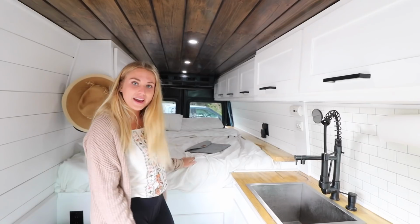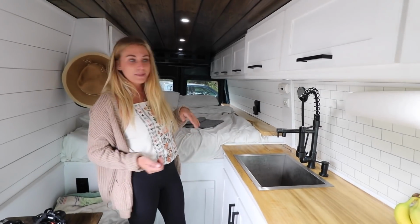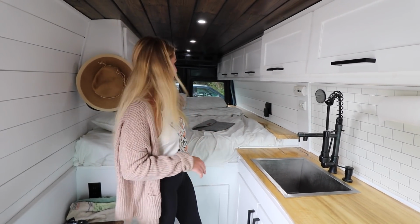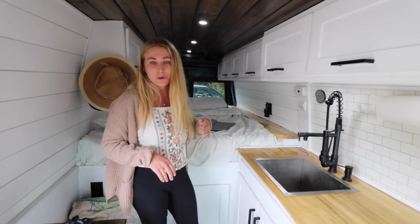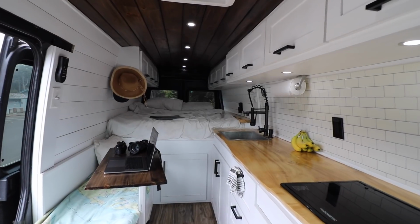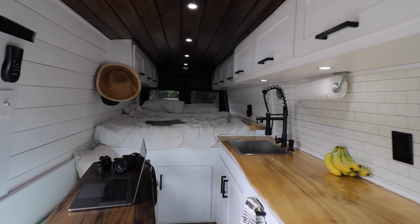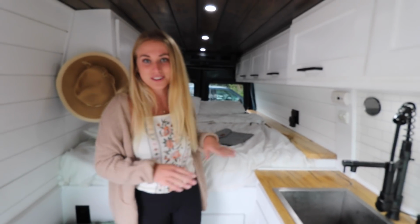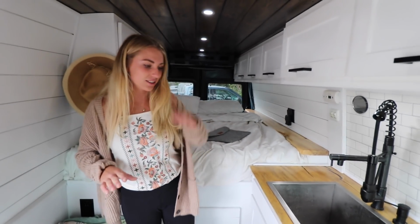Full queen size bed, which originally we thought about putting side to side. In the end, I am so glad we went front to back because we're both really sloppy sleepers. When you park for the night, you really want to make sure you're on level ground because if you're at an angle, you will end up on top of each other. So you just want to avoid that at all costs.